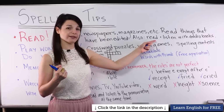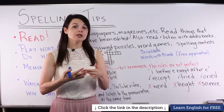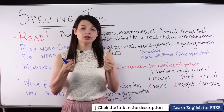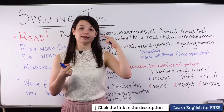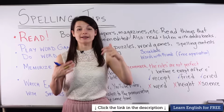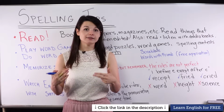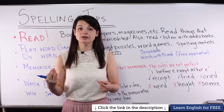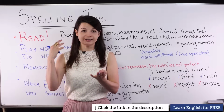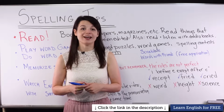I mentioned also listening. Another thing you can do as you read is choose a book that has an audio version. So that means as you read the book, you can listen to the pronunciation at the same time. Of course, if you're busy too, you can just listen to the audio and learn the story. But if you want to practice your pronunciation and listening skills in addition to your spelling and reading skills, you can consider trying an audio book. So you read along and listen at the same time. So this could be another interesting way to practice a few skills at the same time.